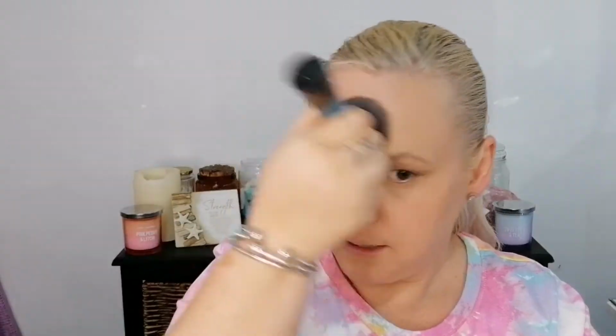And it does feel very lightweight, and it does give you a nice cover. It's not too crazy, but then again, I didn't use a lot of product. I only used the smallest amount because, like I said, it's a very hot day here today. I didn't want to go too thick in with the makeup.